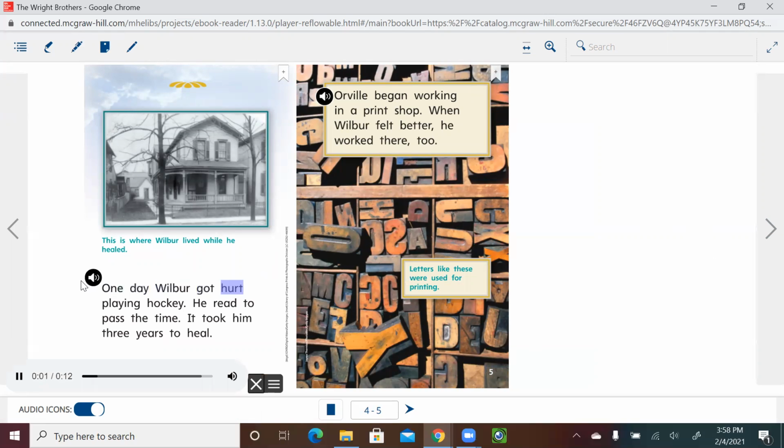One day, Wilbur got hurt playing hockey. He read to pass the time. It took him 3 years to heal. Caption: This is where Wilbur lived while he healed. So this is a real place, a real picture.